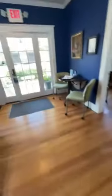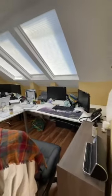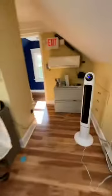And we'll go upstairs. The upstairs has amazing design with all these skylights. How fun would it be to work in an environment like this? Bathroom. Check out that window. How cool is that? Reception area, and back out the back door.